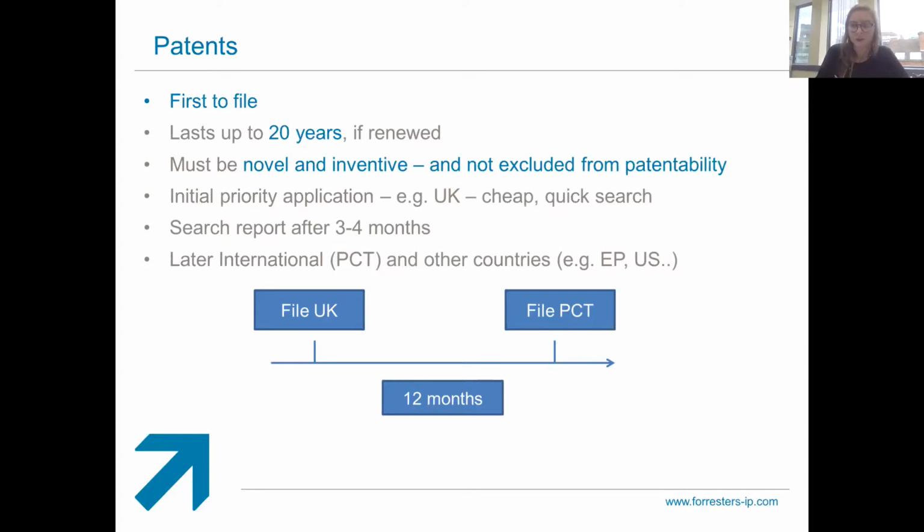Also, that initial UK application is a flag in the sand, so it gives you the date, and then you have 12 months to decide where you want to go, if you want to file an international patent application, or just pick certain jurisdictions such as Europe or the US.